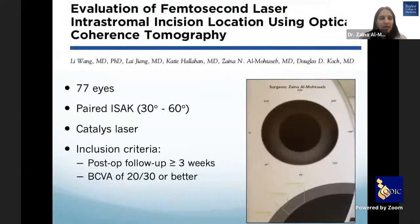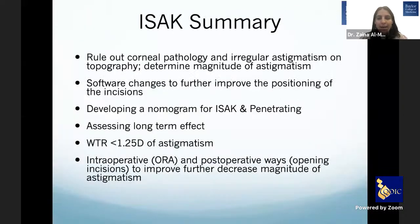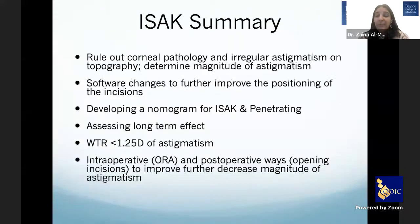And we actually did a study where we looked at all of these intrastromal incisions that we had in 77 eyes. And what we noticed was the depth of the midpoint incision was actually more anterior. Because the OCT doesn't measure it right before we do the incisions, I think there's some patient movement, which means we can potentially not treat as much as we want. So, what's really important for these patients, we rule out corneal pathology and irregular astigmatism, and determine the correct magnitude of astigmatism, making sure everything works with the different machines.